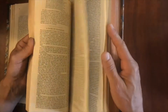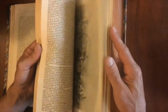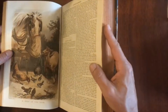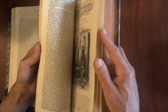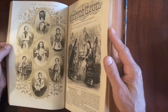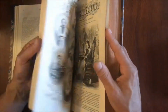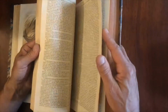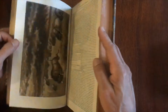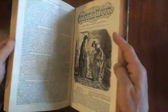And you see that the contents are clean, tight, and sound, like this. It's unusual on bound volumes like this that the color plates are still present. That's interesting. Infant royalty of Europe. That's actually printed with a gold reflective ink. It's interesting. So that's worth noting. Oh, look at that. The prairie on fire with bison or buffalo running.